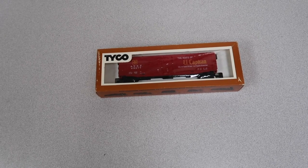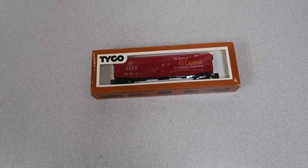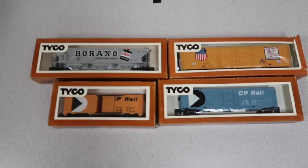On eBay they sell for a little less, but some people got to get things on Amazon, some people get gift cards, whatever. There it is, listing 1, 20 bucks.